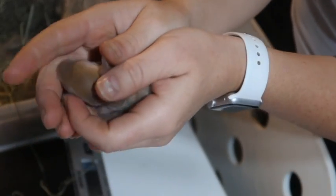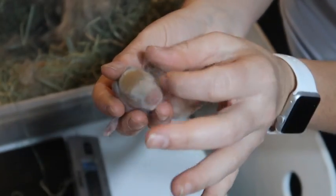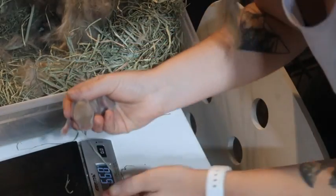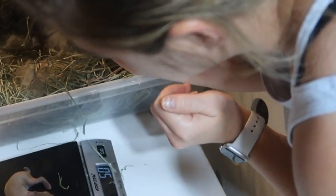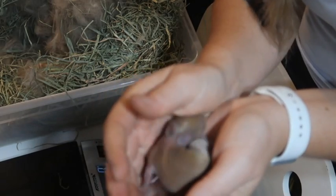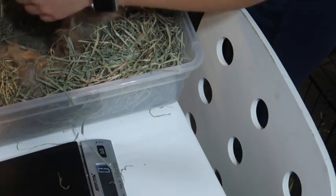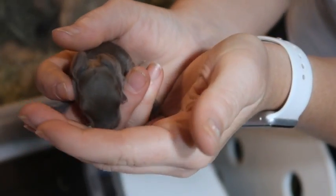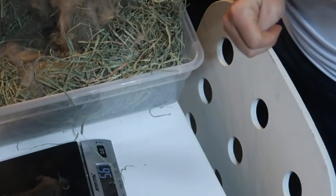Here is the next little baby. They're super squirmy. He's opening his mouth because he thinks it's time to eat. So let's do his weight. Oh, this one's 50 grams as well. They're all super active. 56.